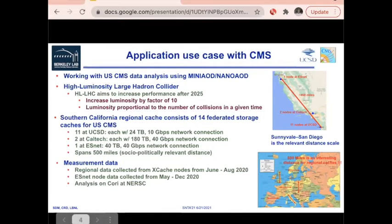Luminosity is an important indicator of the performance of an accelerator because it's proportional to the number of collisions that occur in a given amount of time. So the higher the luminosity, the more data the experiments can gather that will allow them to observe these rare processes. And this is valuable, but it greatly increases the amount of data being generated, which is why the high energy physics community and other geographically distributed science collaborations can benefit from in-network caching.